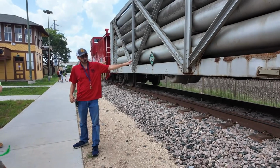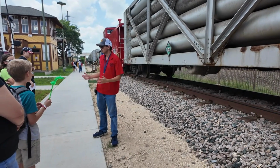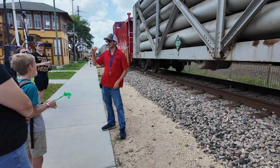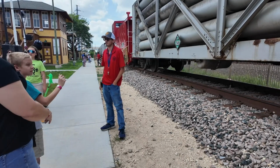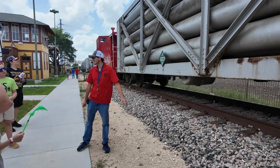Now, when this car is empty, this car weighs 242,000 pounds. Now, when you add helium, do we think the car is going to get lighter or heavier? Heavier. Heavier? Lighter? Alright, who thinks lighter? Raise your hand. Alright, who thinks heavier? Raise your hand. Alright, well, when this car is fully loaded, this car weighs 303,000 pounds.